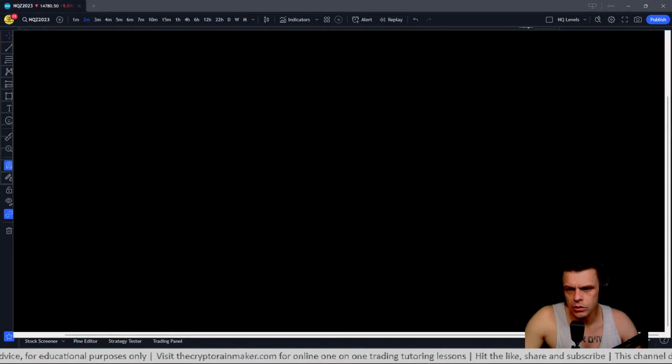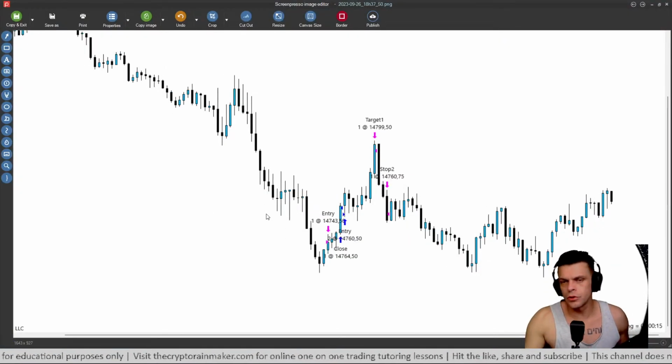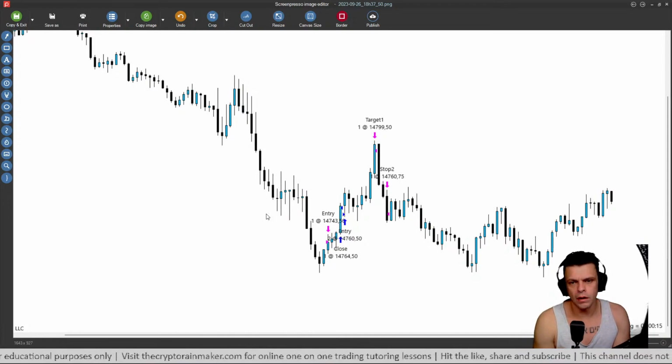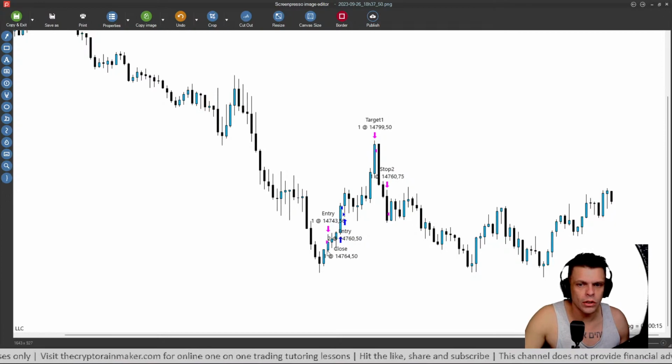Let me quickly just, okay, so this is just a screenshot from my NinjaTrader with the executions on. So that is where I entered short right there. So that was the mistake. Then I closed it shortly after. I saw that I made a mistake. Then I reversed. So the first short was just a single contract.